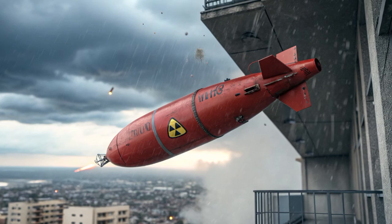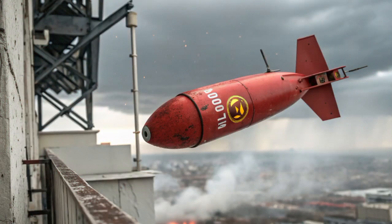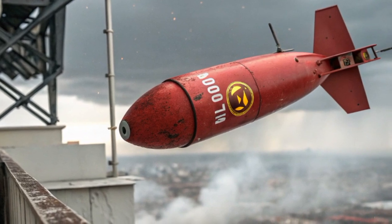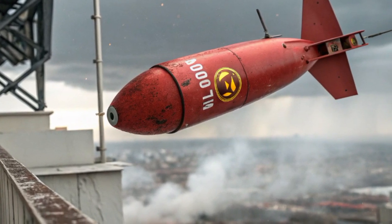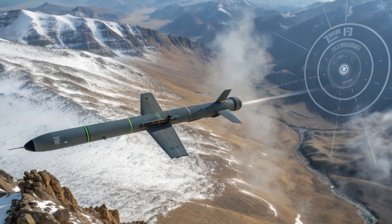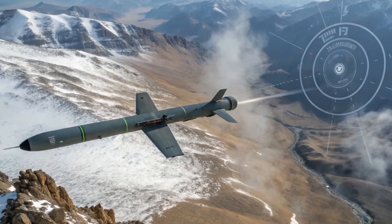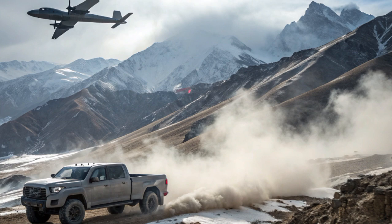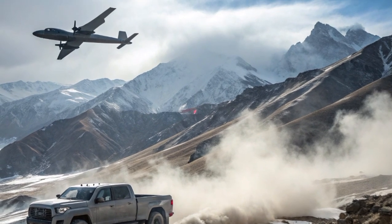But here's the twist. Many modern smart bombs use a combination of these systems. A GPS-guided bomb might switch to infrared imaging as it closes in, correcting its path for precision. Others use AI-powered image recognition, identifying a military vehicle from above and confirming it's the right one before impact. We're no longer in the era of guided missiles, we're now in the age of deciding bombs.